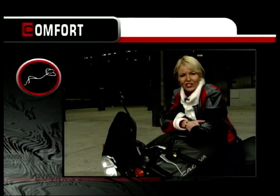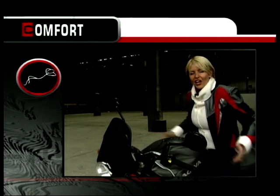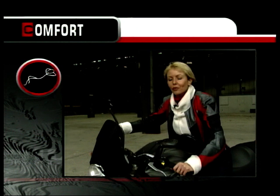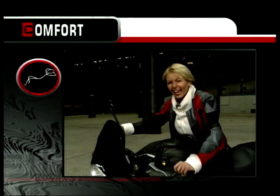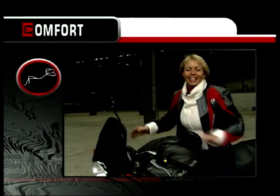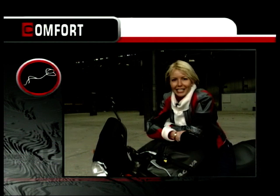Comfort, 9 out of 10. I'll tell you what, you could go for miles on this bike without even feeling a thing. The seat is well padded, it's a nice reach to the handlebars. The only problem is, of course, this very small screen at the front ain't going to keep much wind off you if you get it above 90 miles an hour. But then again, let's face it, it's a street bike and you're not going to be blasting down the motorway on it, are you?